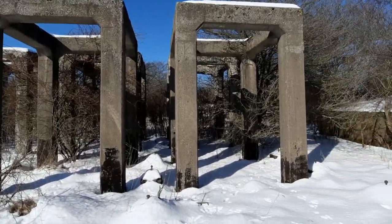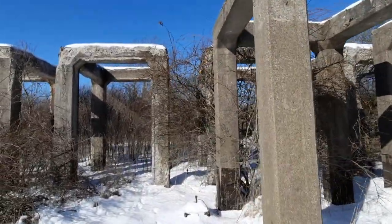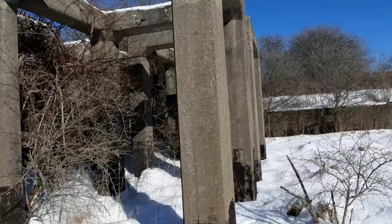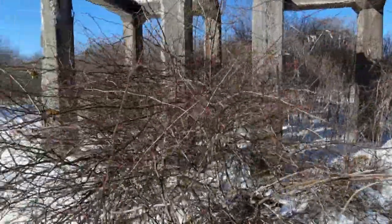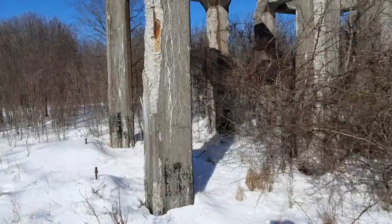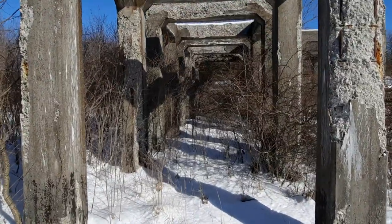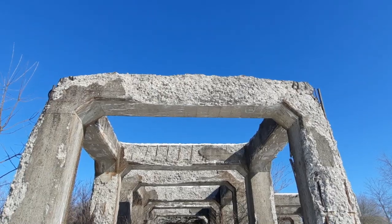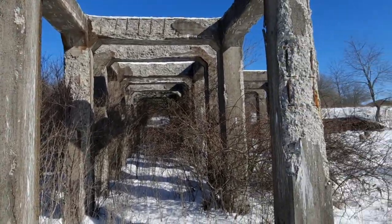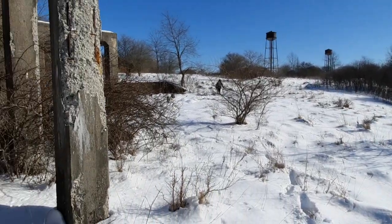I don't know what this was. Another old. Wow, that glare looks really bad. Sorry about that. I don't know what this was. Wow, that's cool. Pretty cool there. Got some ruins over there, big building over there. Towers, I'm gonna snap some photos, move on.